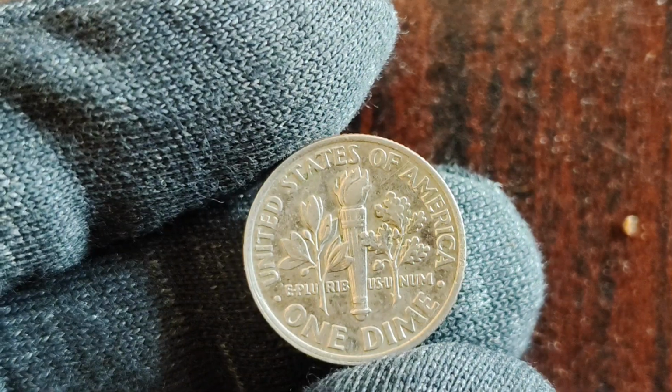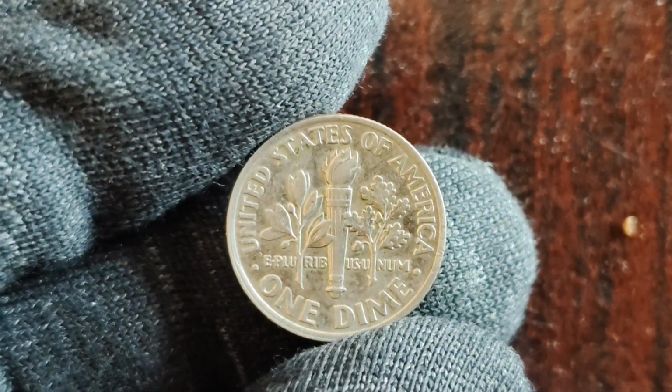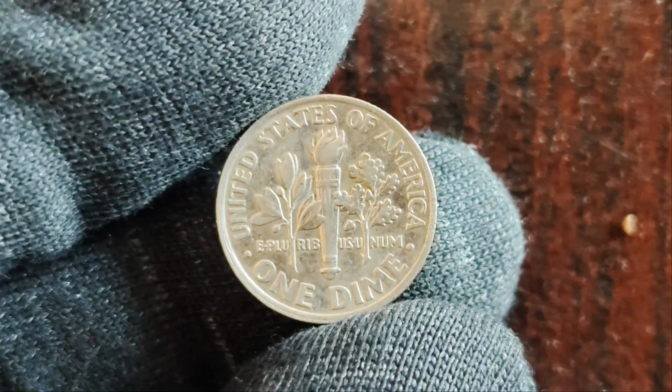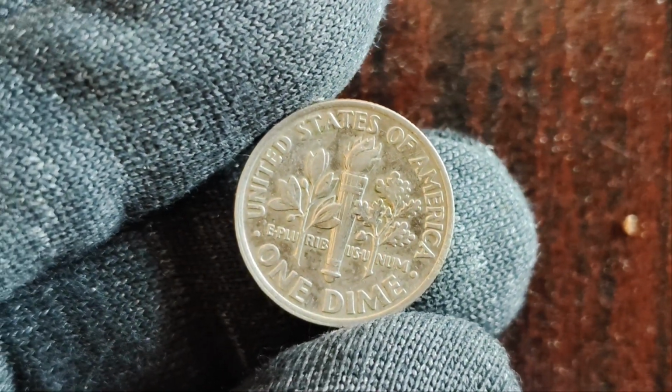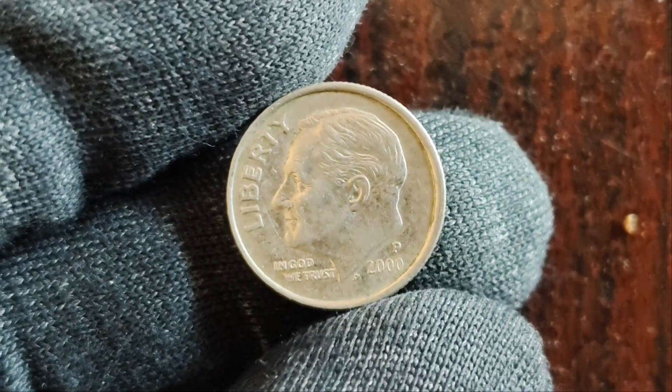Well, it all comes down to rarity and demand. The 2000 P dime is incredibly rare, with only a handful of them ever minted. And when you combine that rarity with the fact that coin collectors are willing to pay top dollar for such a unique piece, you have a recipe for a coin that's worth a small fortune.